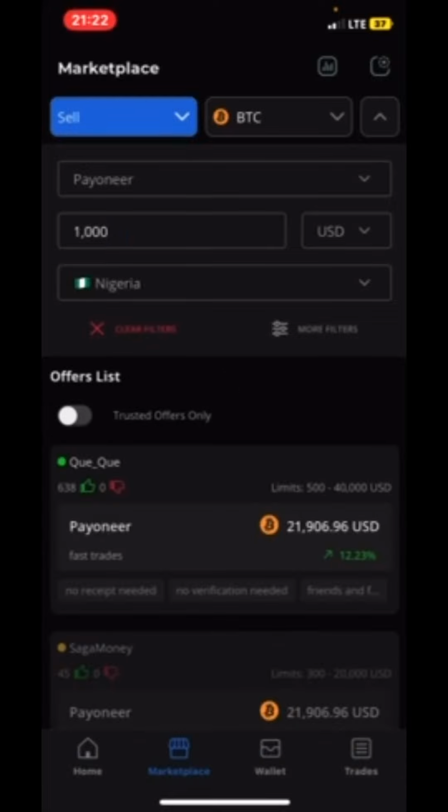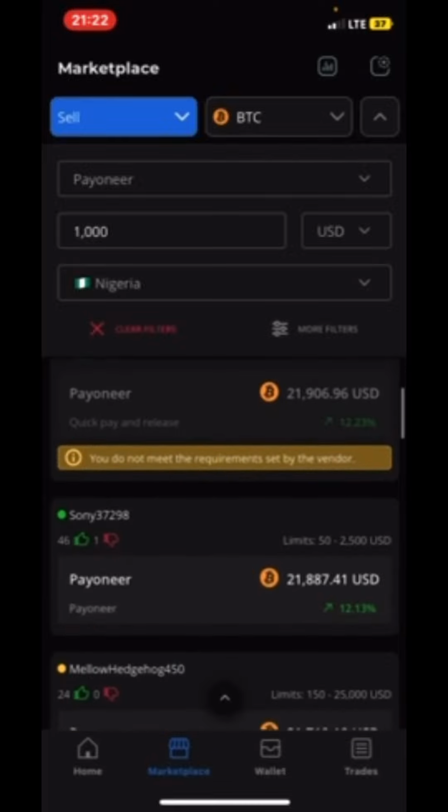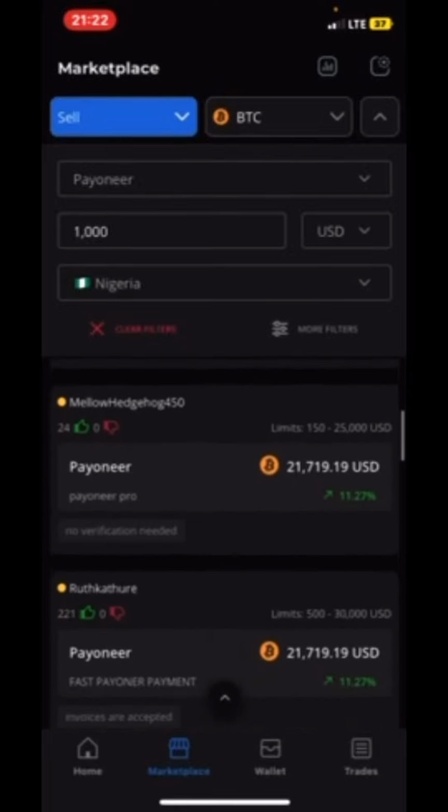Now, these are people that want to buy Bitcoin. You see, these people are willing to buy this BTC 12.23% over the price of the BTC on this trade. I think it is good. It's too good to be true. So I'm going to scroll down to find other people.